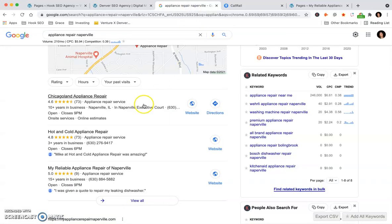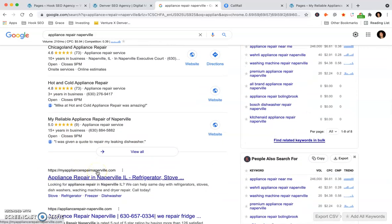But our client is a local client. They do appliance repair out of Chicago. It's a Chicago suburb, and this is them right here. So if you do a search for appliance repair Naperville, that's their home base. This is them right here. And then they're also number one here in the organic section.